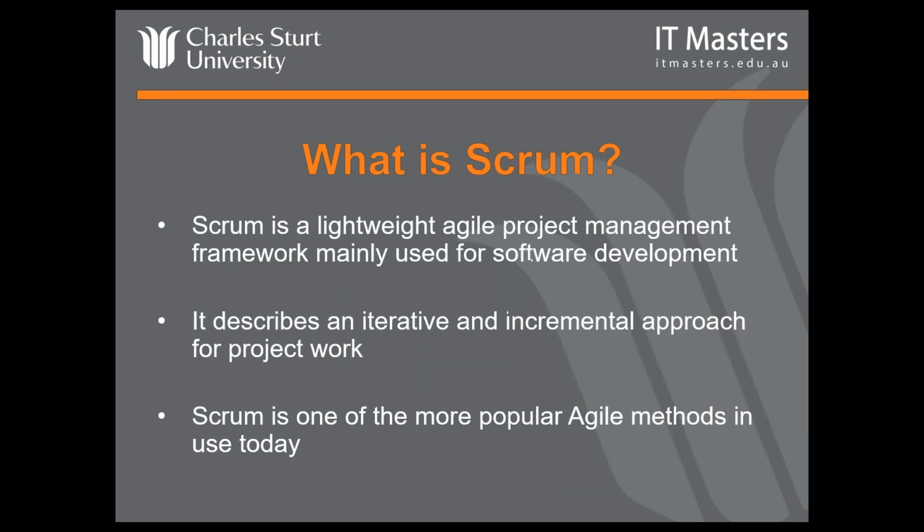So let's talk a little bit more about what Scrum actually is. Scrum is technically a lightweight agile project management framework. It's mainly used for software development and it is iterative and incremental. Scrum was originally developed in 1993 by Jeff Sutherland and Ken Schwaber. I hope I'm saying his surname right. Since that time it's been used at many software companies, which has resulted in the method being extended and enhanced.